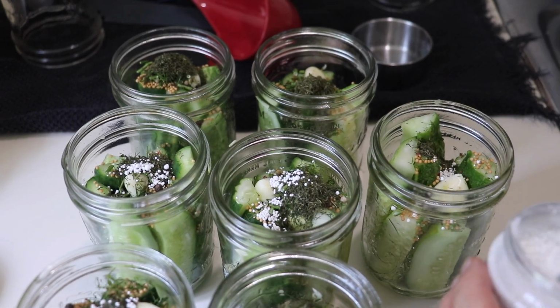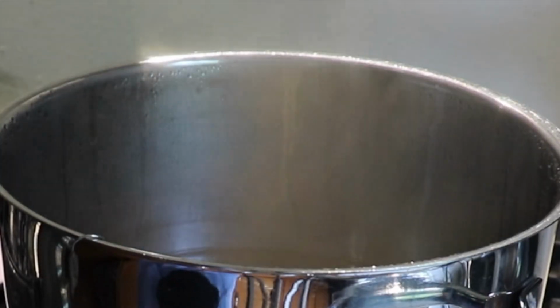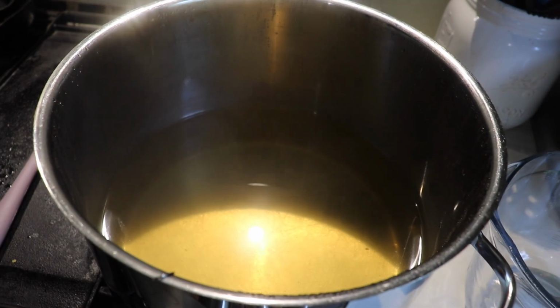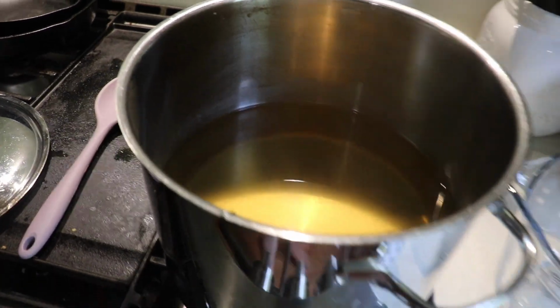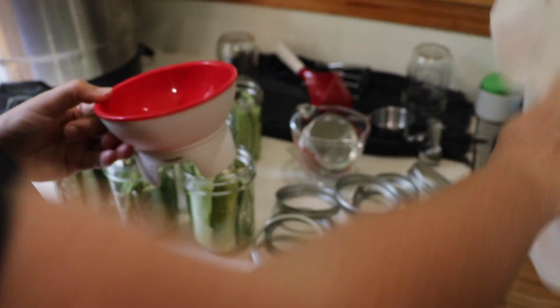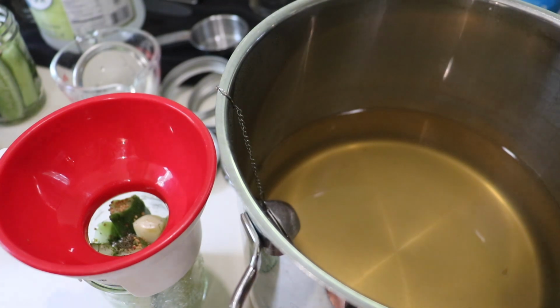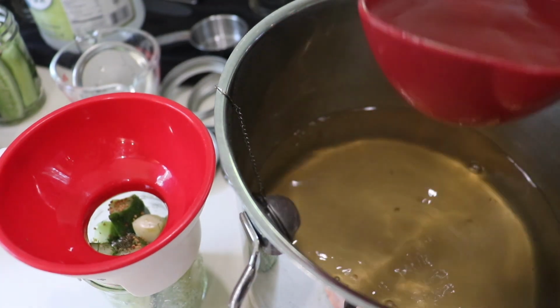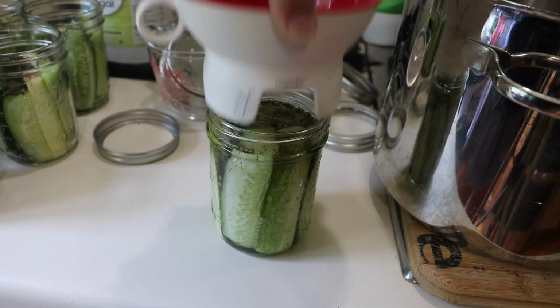Once the jars are all packed with cucumbers and spices, it's time to add the brine. It doesn't say this in the recipe, but I do let the brine cool slightly before pouring it over the cucumbers. When I do this, I'm making sure to leave 1/2 inch of headspace at the top of the jar.